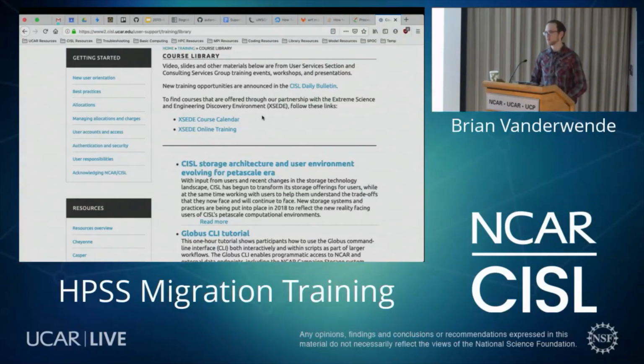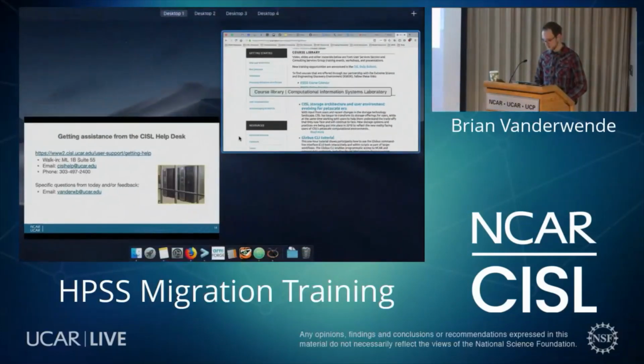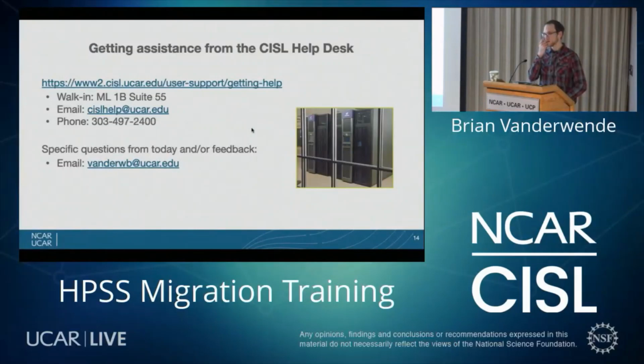Yes? There's a couple of remote questions. Can we use wildcards with HSI commands? You can. The question is, can you use wildcards in HSI commands? HSI does its best to mimic a Unix terminal environment. There are certainly cases where it doesn't do that perfectly, like if you try to do a tab completion, it generally doesn't like that. But by and large, wildcards do work as you expect. Whenever you're in doubt about whether HSI will support some convention that you use on a regular basis, just do a little 2 or 3 file test transfer. And if that works the way you expect, then you can use that on your large collection of files.